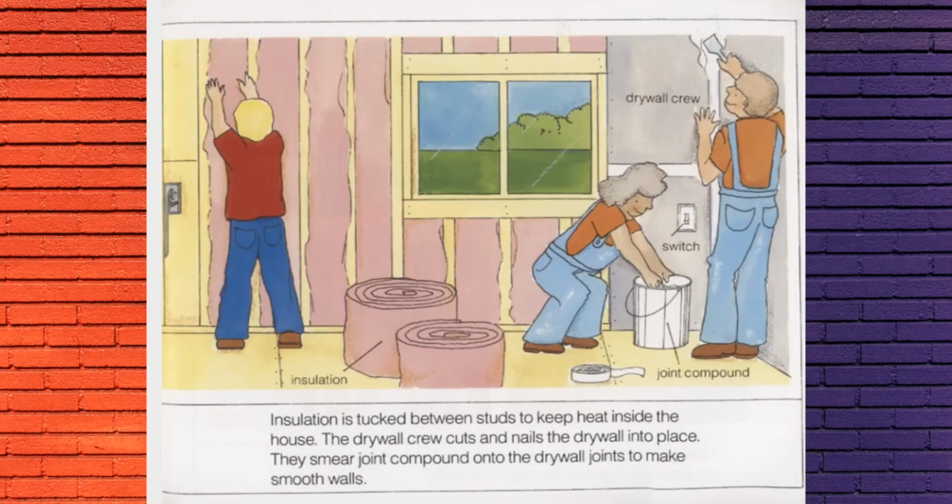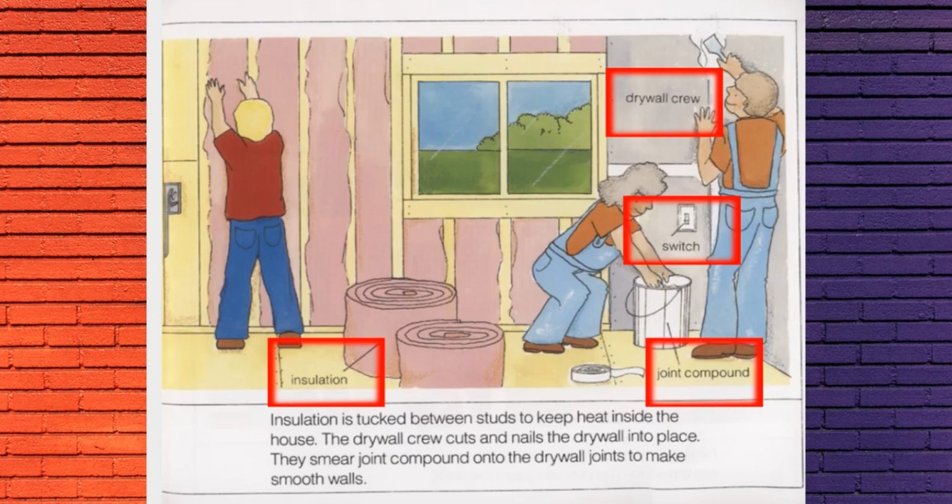Insulation is tucked between studs to keep heat inside the house. The drywall crew cuts and nails the drywall into place. They smear joint compound onto the drywall joints to make smooth walls.